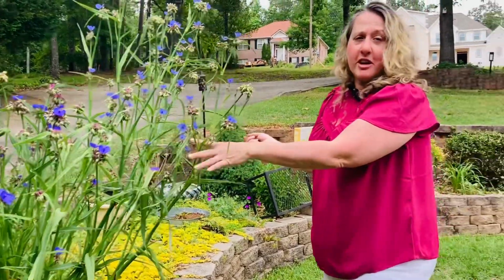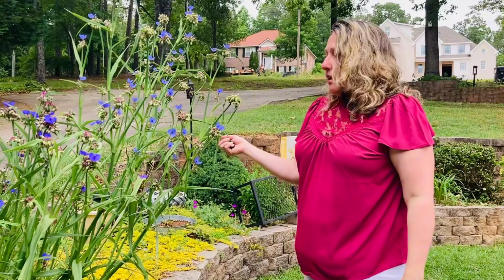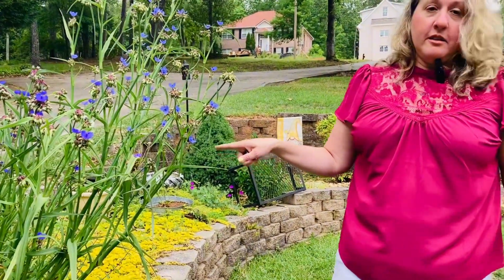These are good for cut flowers. Just put them in a vase. So I'm gonna split this at the end of the summer and move it to the back of the bed, so it's not covering all the plants.